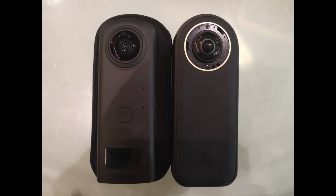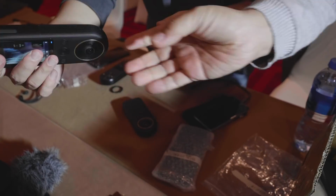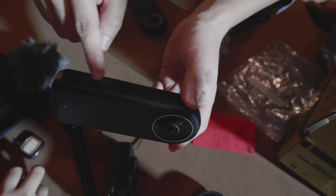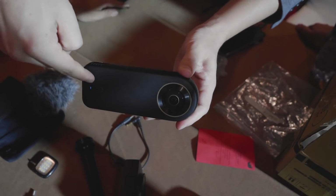The camera is slightly bigger and thicker than the Ricoh Theta Z1, almost twice as big as the GoPro MAX. The weight of the camera is 243 grams. I think this is a disadvantage as a consumer camera. It is a bit harder for action sports or to wear around your body.